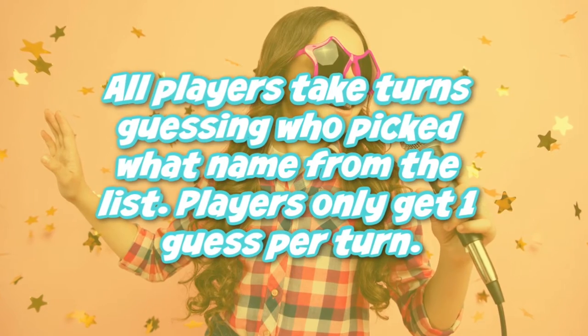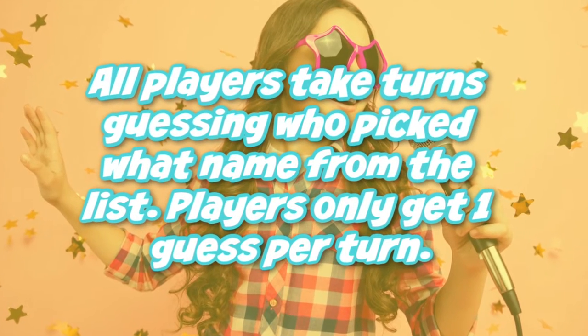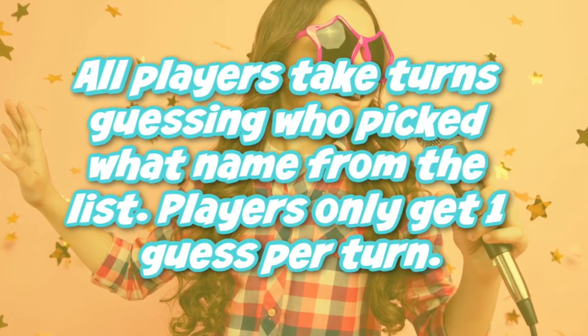You go around and everyone gets a turn to guess who picked what name. You get one guess per turn. If you guess someone correctly, they are on your team. The goal is to get everybody on your team.